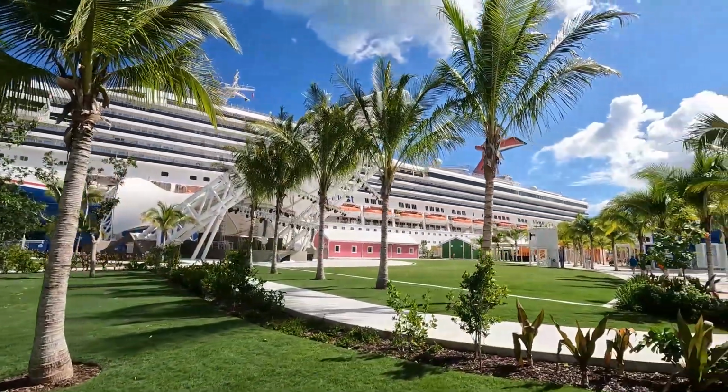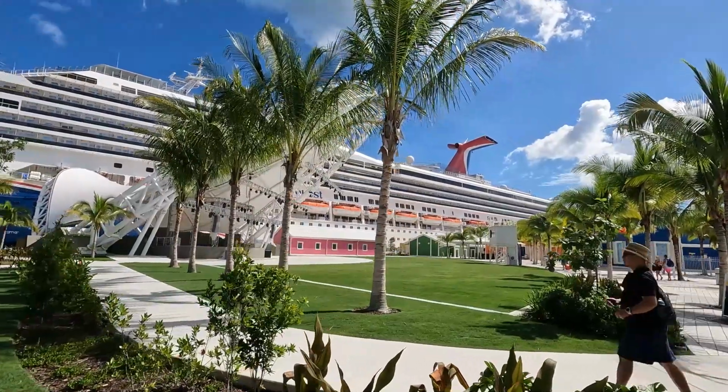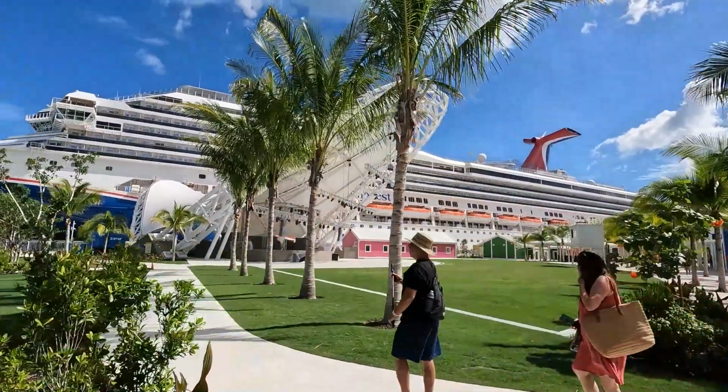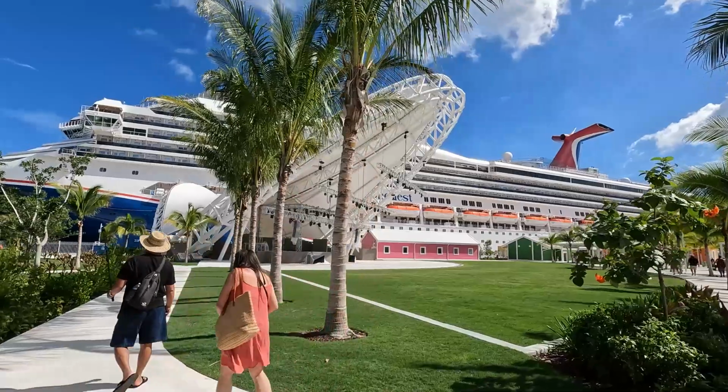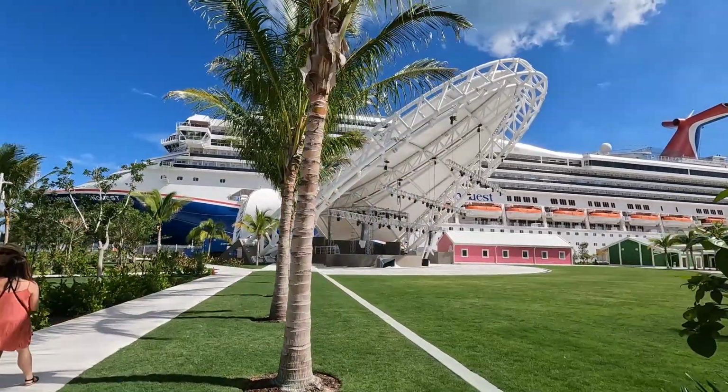But again, this goes all the way down there. You can see all the way past the end of all the cruise ships there. And those cruise ships are all about 1,000 feet long. So 3 football fields-ish down. The terminal goes all the way down that way, which is really, really great.